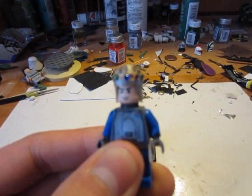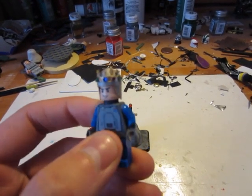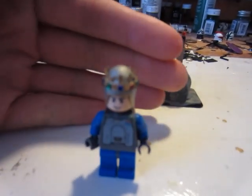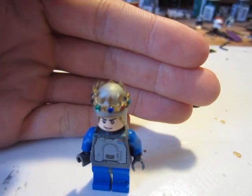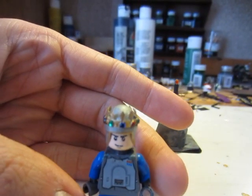This took quite some time to make. This is probably the hardest of the three to make, just because there's so many pieces to it. Let me see if I can put it down. Because each one of those little prongs at the top is its own individual piece that I had to glue on. There we go, kind of, sort of.